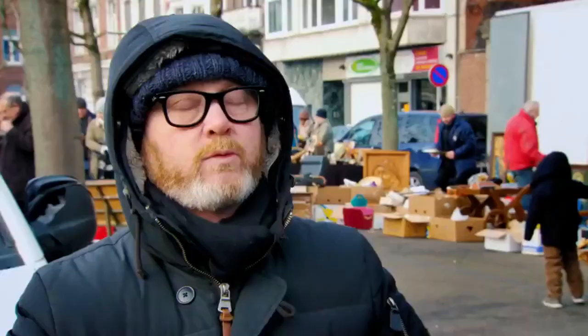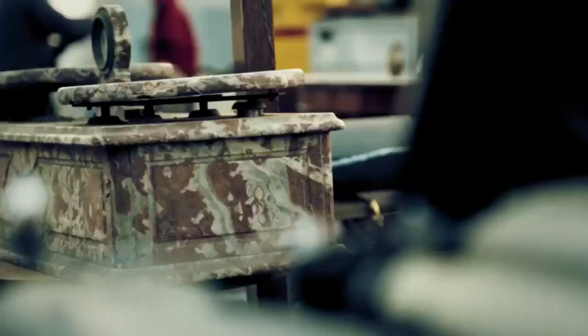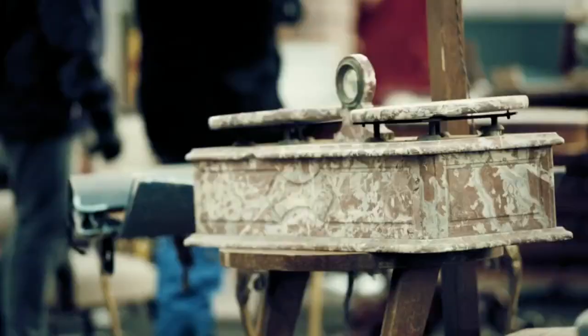Age-wise, it's early 20th century, I should think, somewhere between 1900 and 1930. Who knows, to be honest with you? Stylistically, it's all over the place, so we don't know. But what I do know, it weighs a ton. The mechanism works, it goes up and down, but it's just a decorative thing. Made from solid marble and wrought iron, these oversized scales are in full working order, although their real value is as a decorative piece for a large kitchen. With no restoration required, they could be worth around £350.